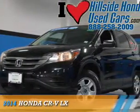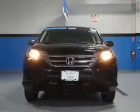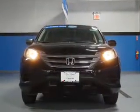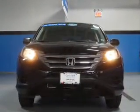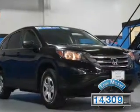Presenting the 2014 Honda CR-V. It's powered by a 2.4-liter four-cylinder engine and a five-speed automatic transmission. With fewer than 15,000 miles, this vehicle has a long road ahead.